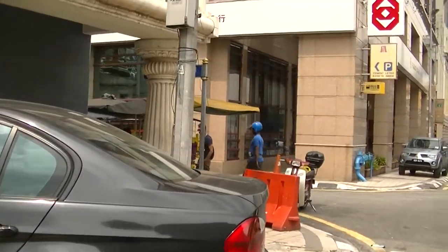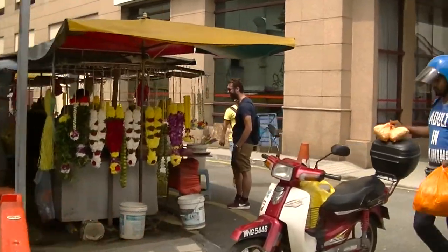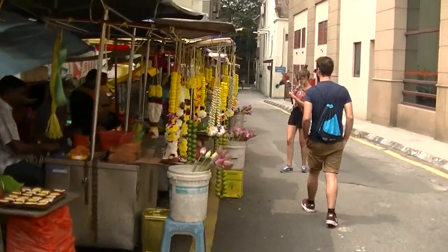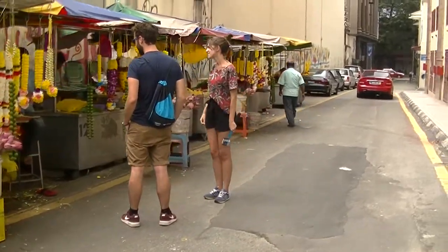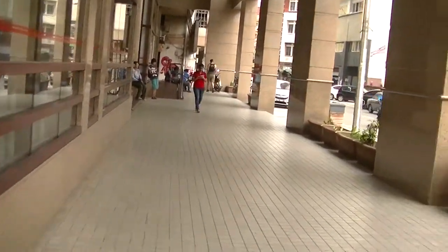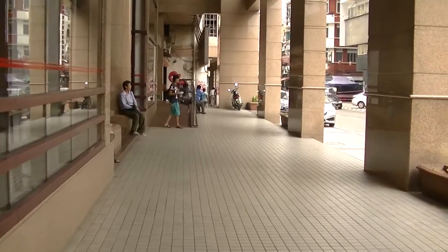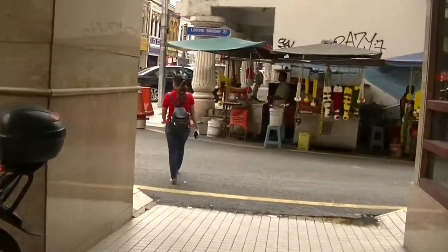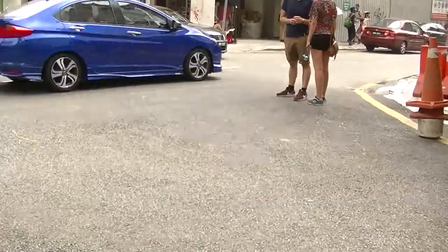Check out the sites first. You can buy all those jasmine flowers. It's for religious purposes, of course. Go into the temple and see.